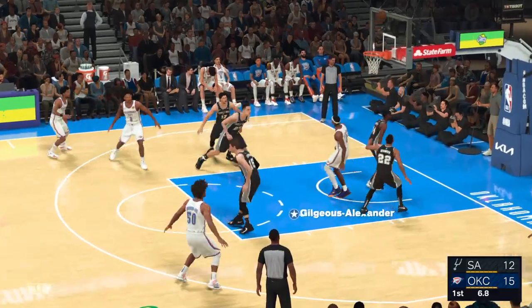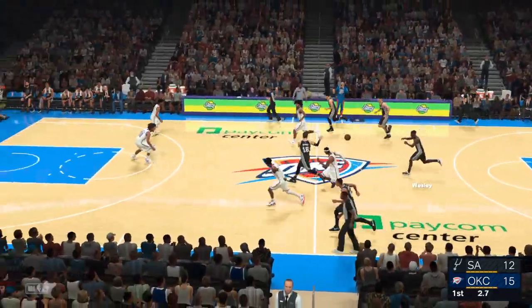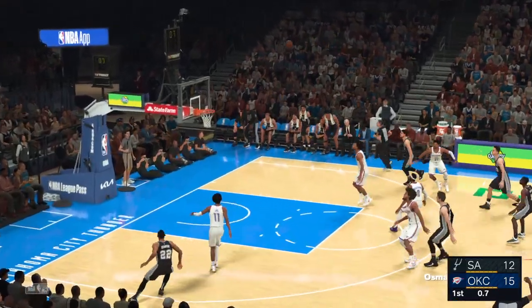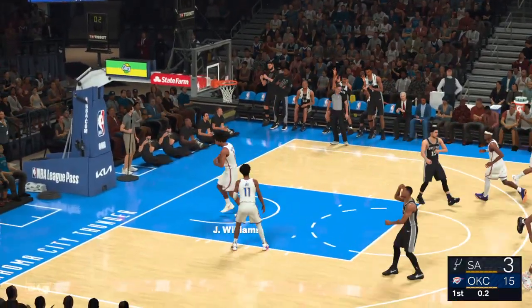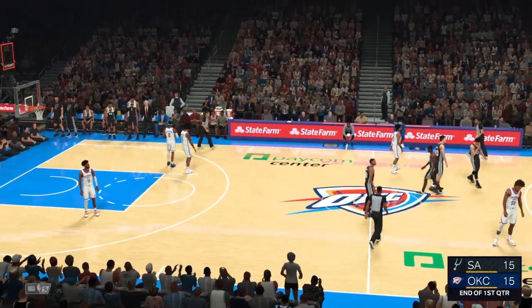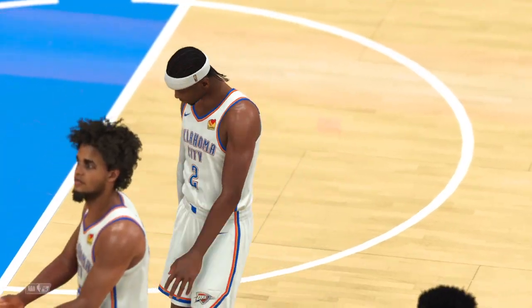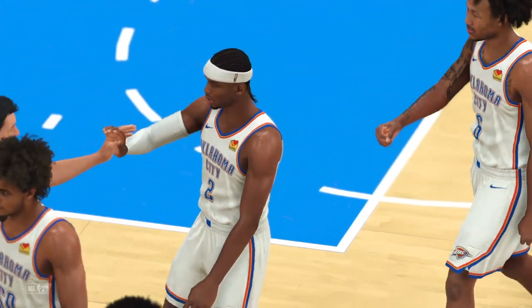Here's Gilgeous Alexander. San Antonio with the rebound. And matching up with the Thunder here, a little preseason preview. Yeah, a good matchup. These are two teams that played each other to a draw in the regular season last year. It's a tie game in Oklahoma City. And we'll be back shortly for the start of the second quarter.